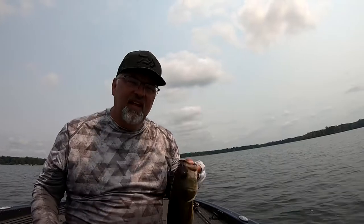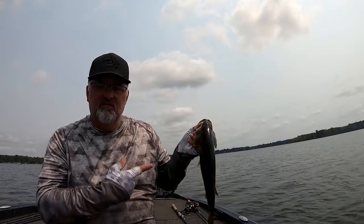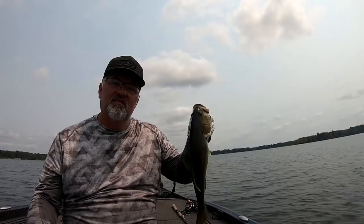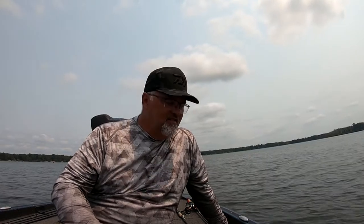Pretty much done for the day. We caught about, I don't know, 25 of these. 1 pound, 10 ounce, not enough. We had 5 fish today right around that 2 pound mark. We had 3 fish that were 2 pounds 2 ounces and 2 fish that were 2 pounds 1 ounce. So we ended up with 10.58. We caught tons of fish today. Just couldn't get any big ones. Probably caught 40 bass. It was one right after another.